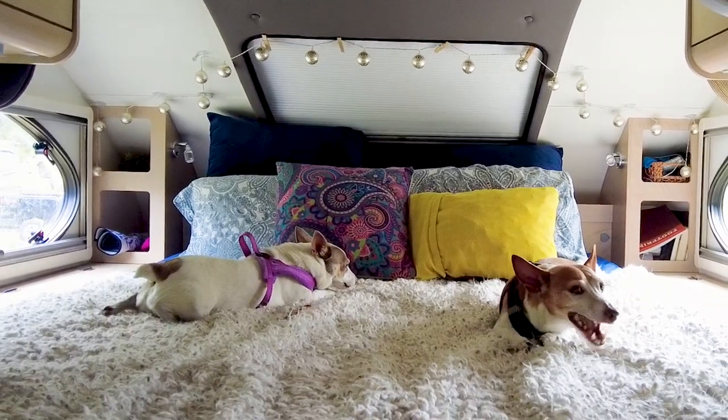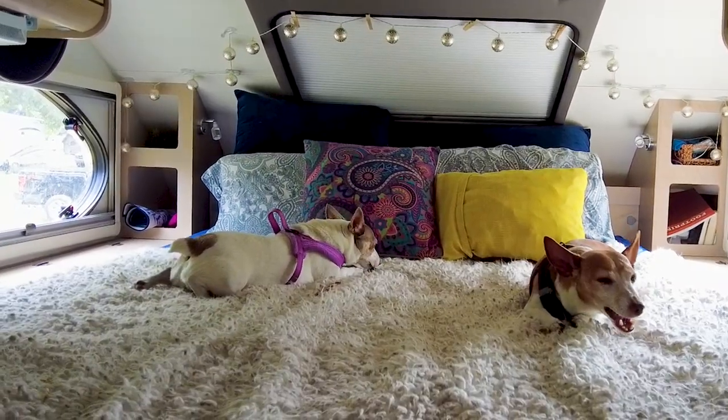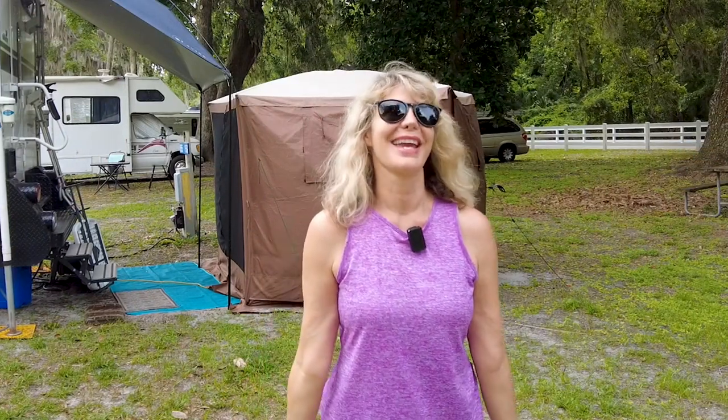Post-walk treat. Love you guys. Oh no, it's starting to rain. I hate packing up in the rain. And it's like 10:20 and I'm supposed to be out of here by 11. So, let me get going.